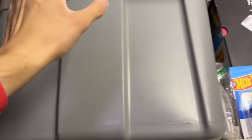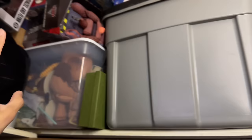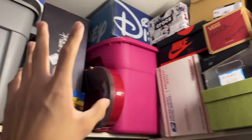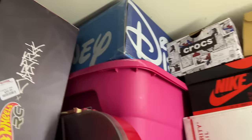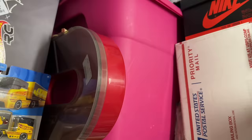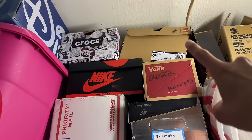Funko Pops. Toy Story collection. This is Buzz Lightyear, just Buzz Lightyear. It's really a hassle to move this stuff around. It's a lot. Hot Wheels Cybertruck that I got at TJ Maxx. Hot Wheels pencil pusher, a little storage case that I got at a thrift store. There's stuff inside of that Disney box too. I'm going to have to maybe open that one up along with that pink one. I think that pink one has just random Disney stuff. One of them I have McQueen Crocs, an extra pair.